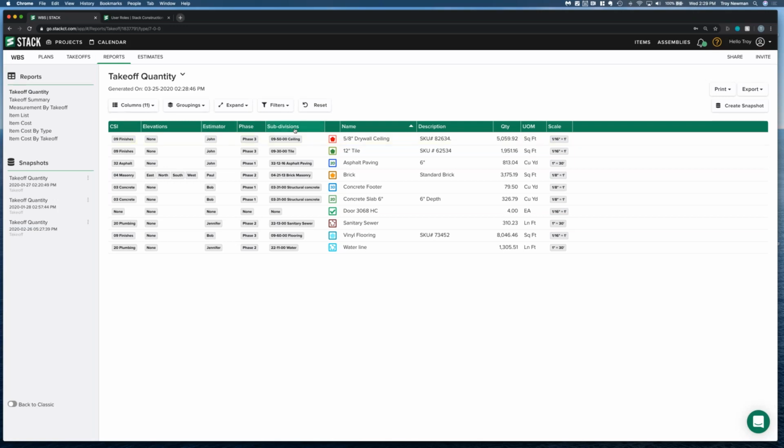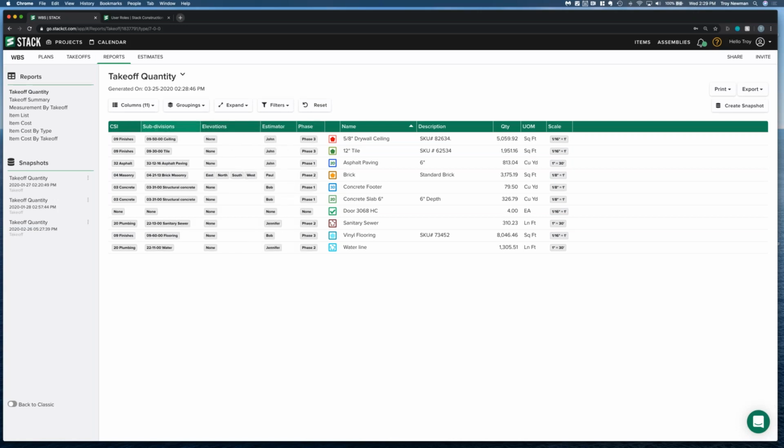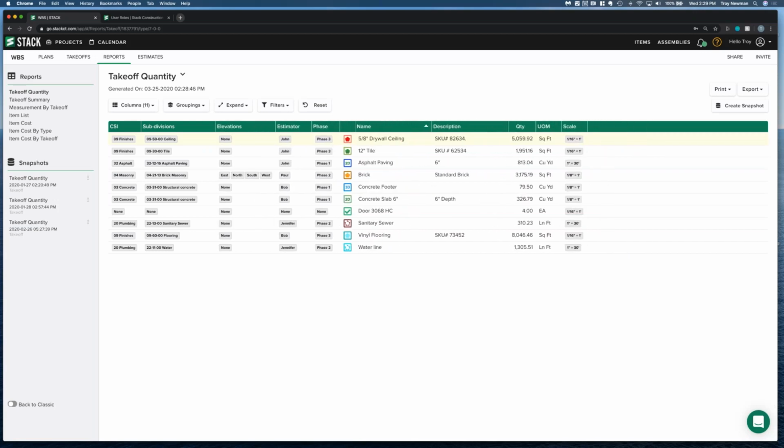Also, this is sortable, so I can click on this and sort ascending or descending for any of the columns. I can change the order, so if I want my subdivisions next to my CSI, which I really would, I'm just going to drag it and pull it right down there. So you can reorder, you can resize things if you want. Just a lot of the little things that we couldn't do in our classic reports that just makes life so much easier.